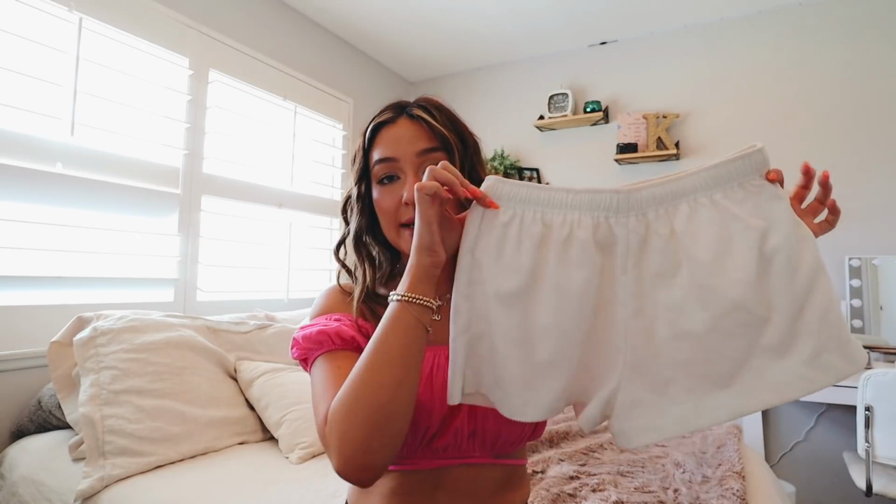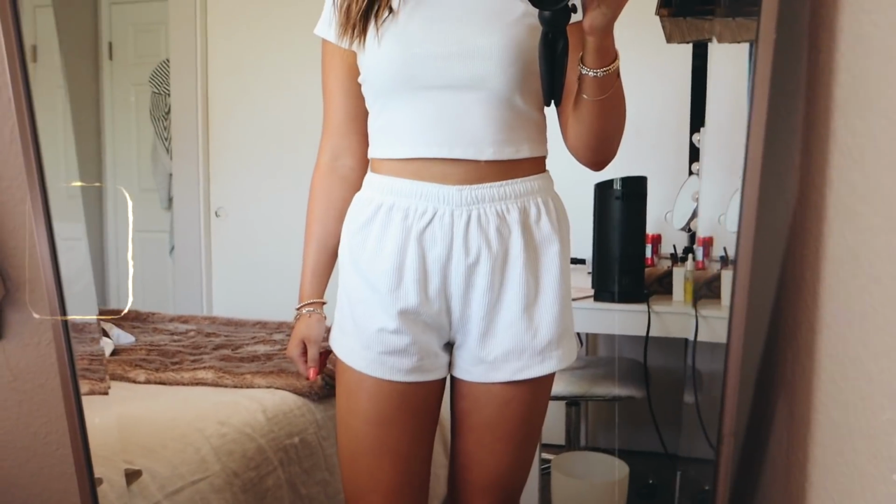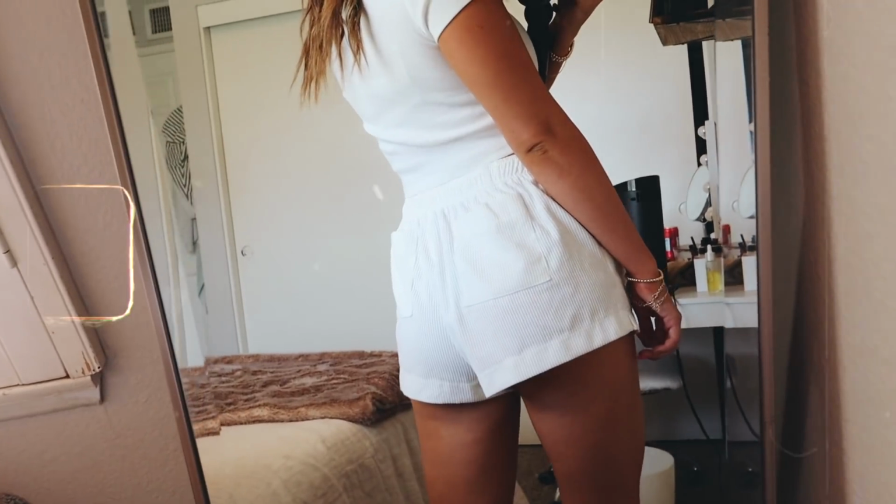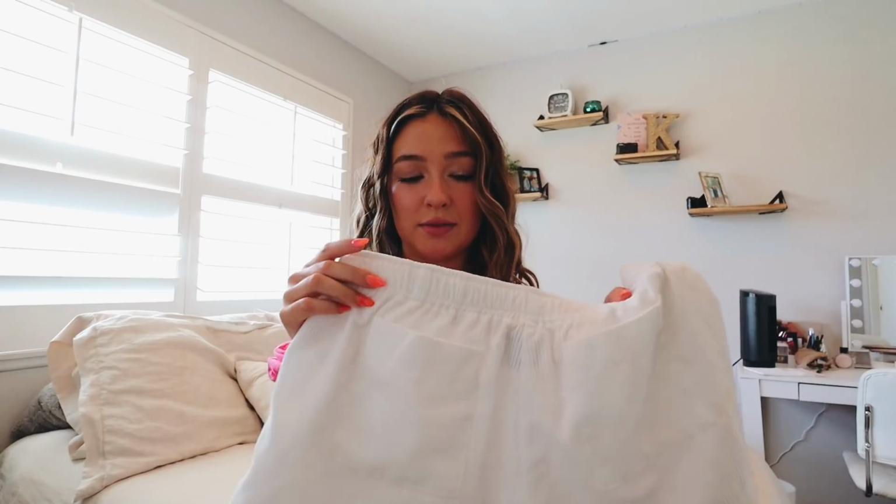The last thing I got was another pair of shorts, and they're these white, fun, little, ribbed, almost towel material shorts, and I think these just scream summer. You can just throw them on over your bikini. They'll look cute, and then the back has little pockets, which I think are adorable. And yeah, they're just a fun little short for summer. I'm obsessed. So that is everything that I got from Princess Polly.